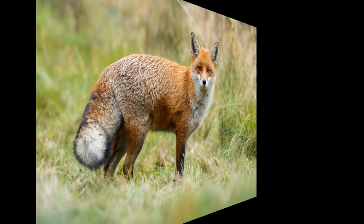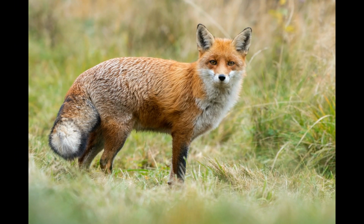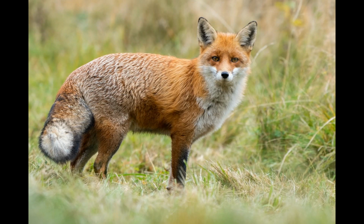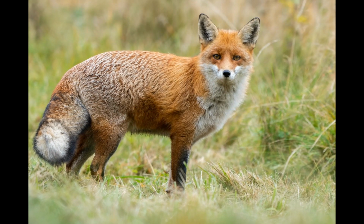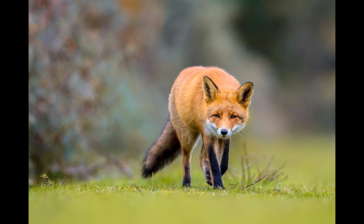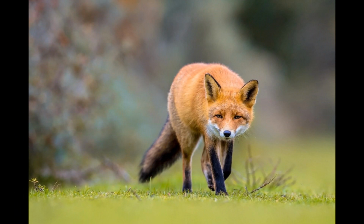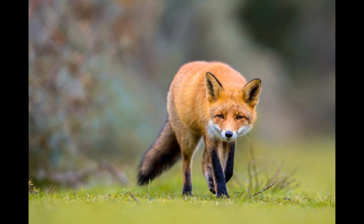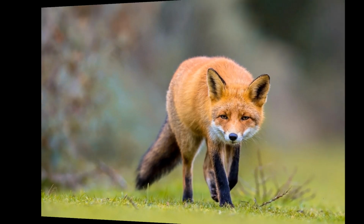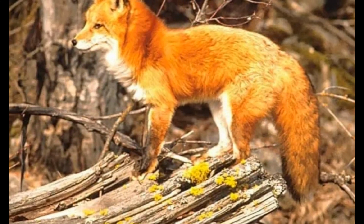Albino red foxes are extremely rare, with a complete lack of pigmentation in their fur. They have white fur and pinkish eyes and nose. Red foxes are small to medium-sized mammals. They typically measure 45 to 65 cm in length, not including their 30 to 46 cm long bushy tail. Their weight can range from 3 to 6 kilograms. However, some individuals can be larger or smaller.